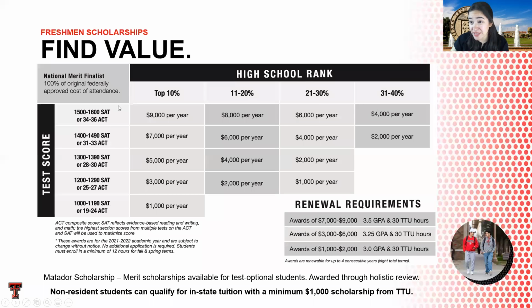So if you were to keep taking the test here and the next few testing dates that are coming up, we do superscore, so we'll be taking the highest scoring section out of all your tests to get you a greater score. So you could potentially send all those test scores for consideration for this scholarship in particular. If you were to get this scholarship, you get it for the next 4 years, as long as you maintain your GPA each year at Texas Tech. Again, this is just merit scholarship.